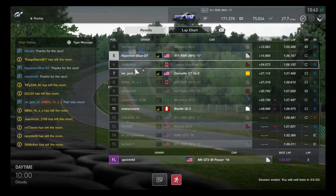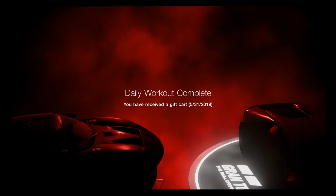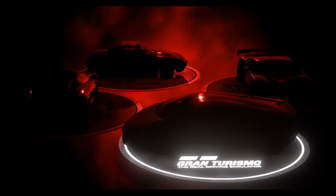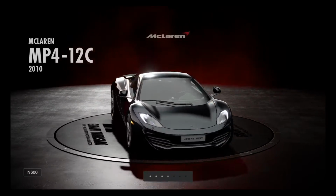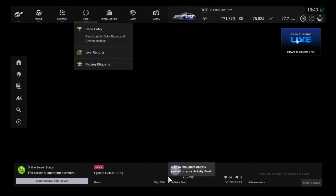Now looks like this is going to be good, one excellent day race with a half replica and fan-made livery design, as it definitely turned out to be. So let's see, this is going to give a gift card for today's daily workout. So it looks like it's May 31st. Okay, looks like another McLaren MP4-12C, so this might be good. All right, now this is going to be quite excellent with the same color, of course, so maybe I'll just have this one added as well.